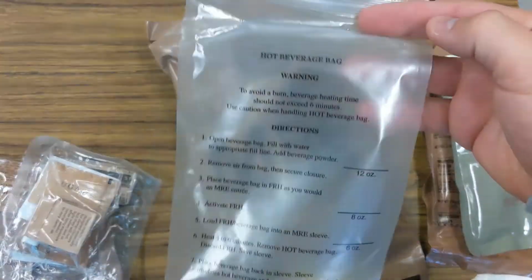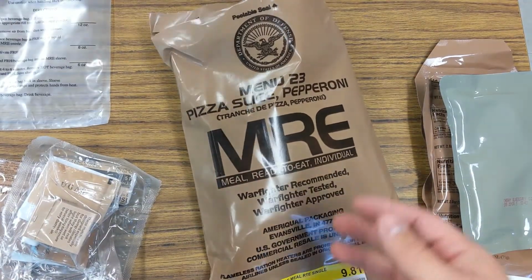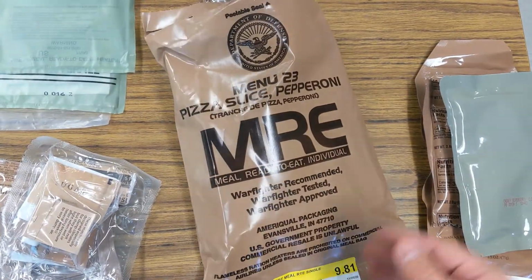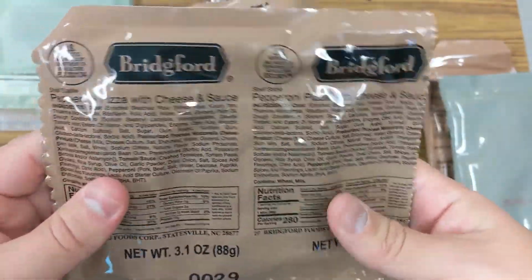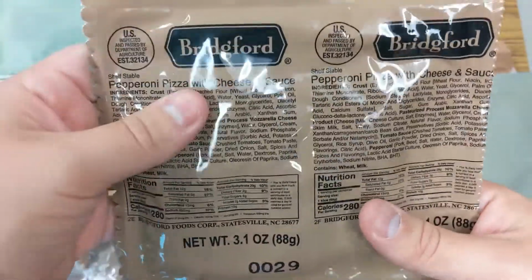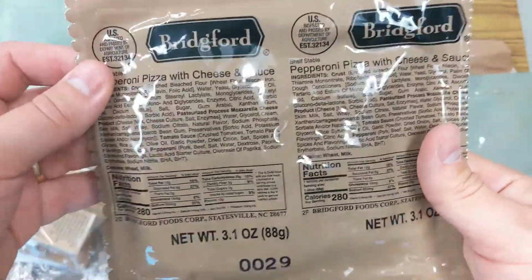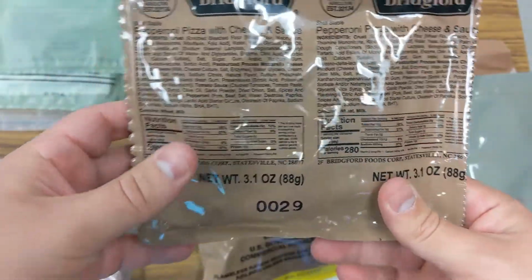The completely pointless, useless, going straight in the garbage hot beverage bag. My FRH. And here it is, the holy grail of MREs. 20 plus years of development to get this thing. And they're not bad. If you go in with low expectations, it's pretty good. I mean, it's not like a good pizza from New York or Chicago or Detroit or anything like that, but it's basically like a little Lunchables thing, but I like them.